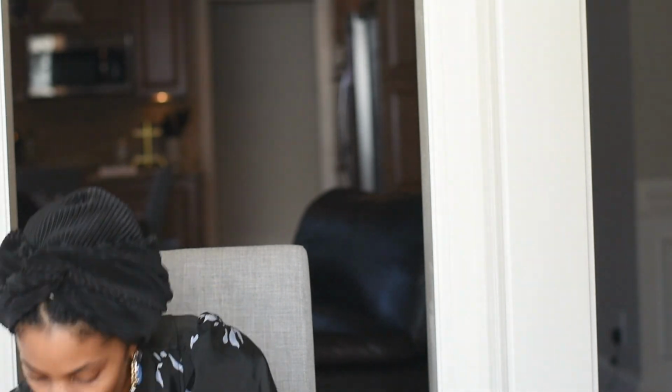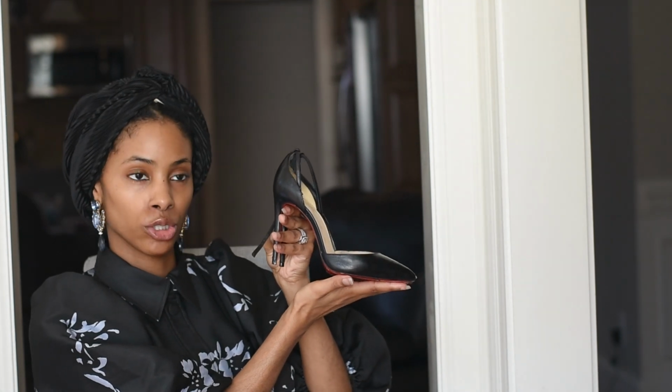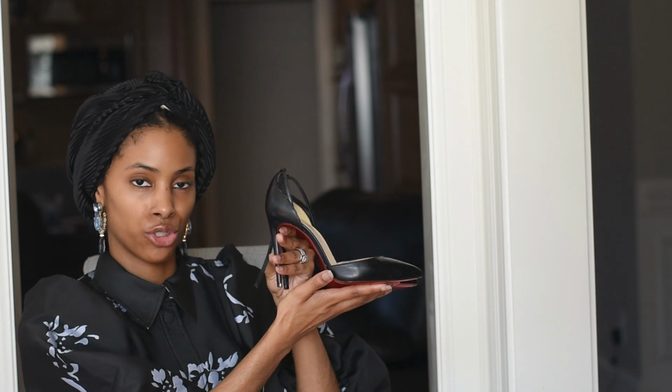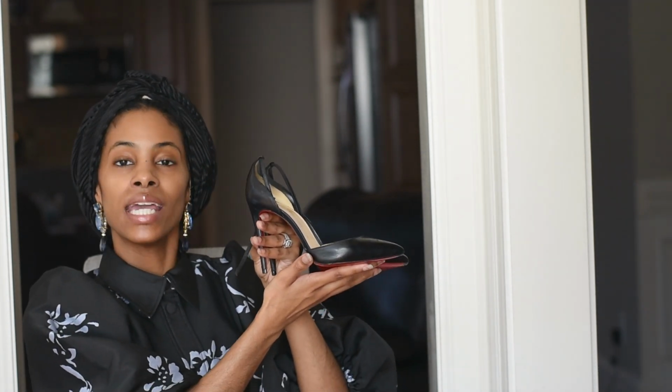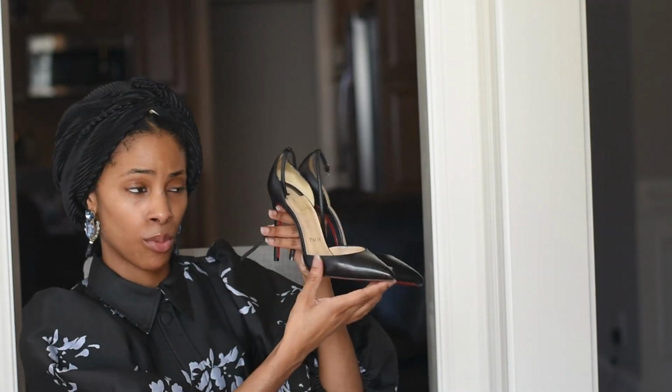The next pair is just going to be your classic black pair of shoes or pumps, classic pumps. These are from Christian Louboutin. They do not have to be this high, especially when it comes to shoes. Whenever I'm giving you guys tips or suggestions, it does not have to be verbatim. I want to say that these are at least 3 or 3.5.